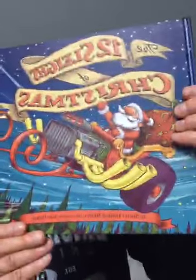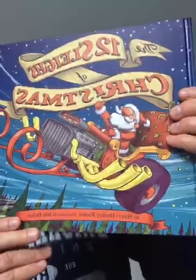So let me read this little story to you about the 12 sleighs of Christmas. Not 12 days, but 12 sleighs. This is a big book, so I'll have to be careful how I try to show the pictures.